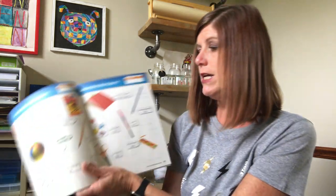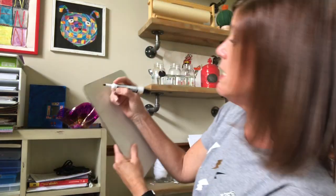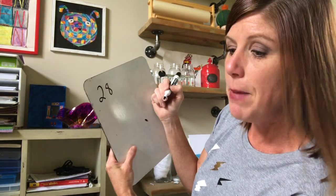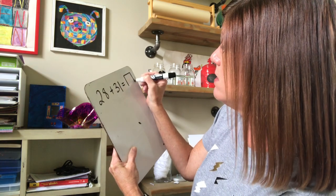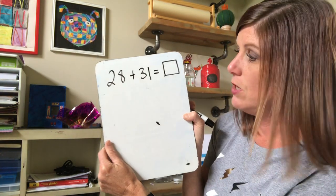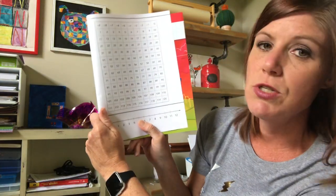I'm gonna go look at that poster, and I'm just gonna pick two objects. It was back on page 189 and 188. And I'm gonna say that this time I'm gonna buy a pencil and a pen. So the pencil is 28 cents. The pen is 31 cents. And I'm trying to find the answer, okay? So I'm gonna go to my number grid. I'm gonna show you all these strategies all over again. I'm gonna go to my number grid, 28 plus 31.